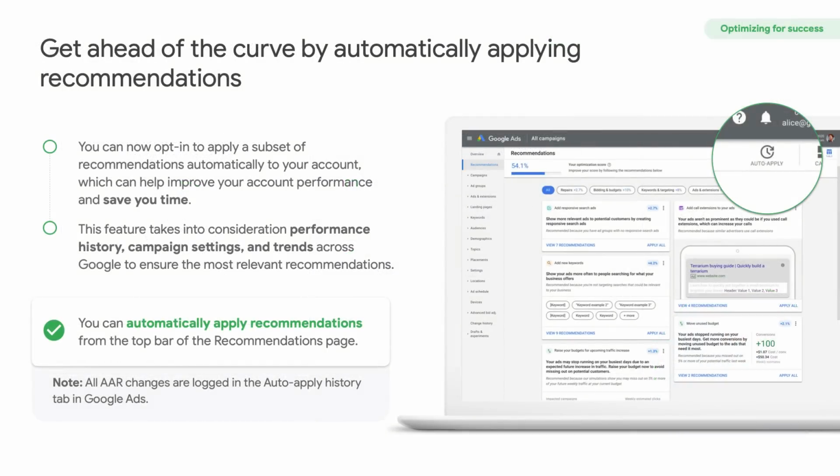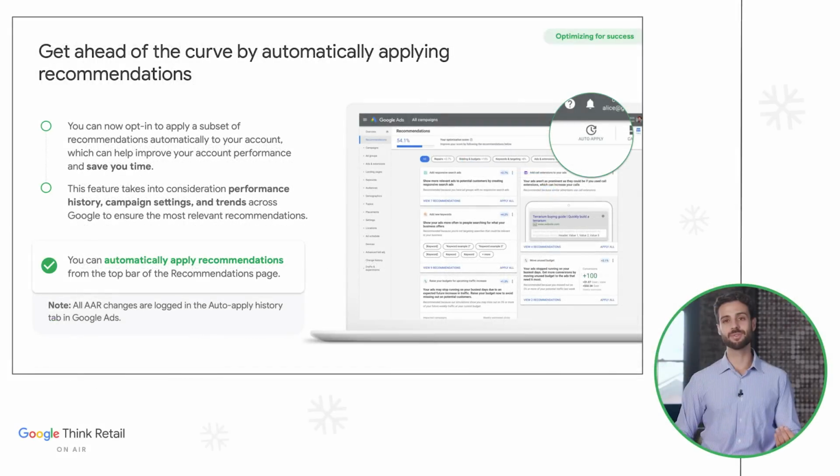There's an addition to that as well. We know that it's normally hard to keep track of all of the recommendations and optimizations when it comes to the account level. So you can set to auto-apply all of the main recommendations and optimization opportunities in the account by using this tool. So basically, when you click that, the Google system is going to add and apply all of the most impactful recommendations in your campaigns.